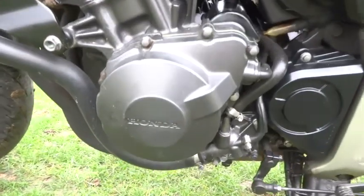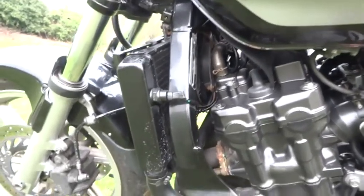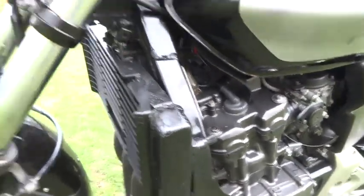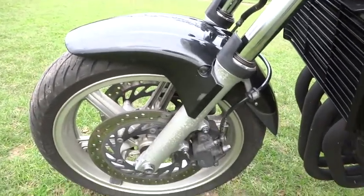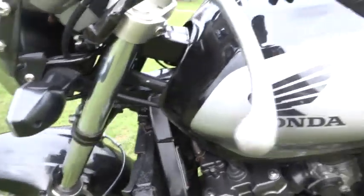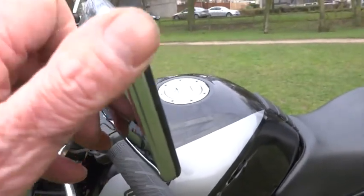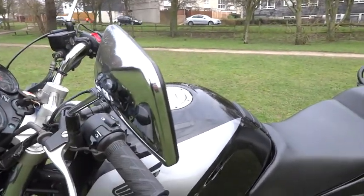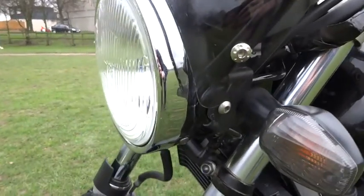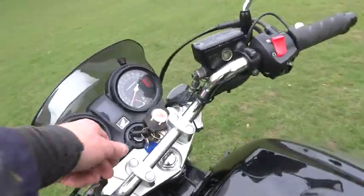The alternator cover, likewise. Left hand side of the radiator, likewise. Nothing to report on this side. I've already done the check on the discs. Left hand front indicator, clutch lever, bar end weight, and leading edge of the left hand mirror. Oh, and the screen and headlamp rim. So, no marks at all.